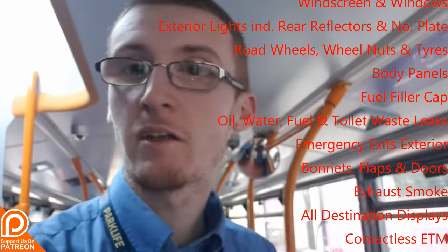So if you're then the second driver, you don't have to do all that, but it's a good idea to walk around the vehicle. If you're taking over in the depot, you can walk around the vehicle at your leisure. You can make sure, you know, all your wheels are still inflated. All the little things that make it roadworthy, make sure there's no further body damage. Because if there is, you could put it on the card then before you go out, that this body damage was there beforehand.